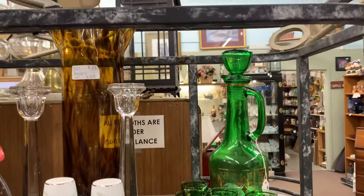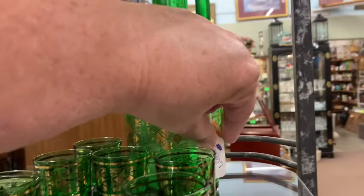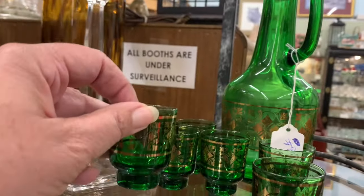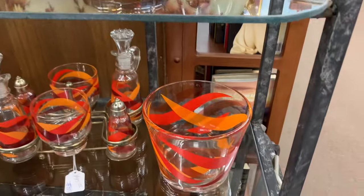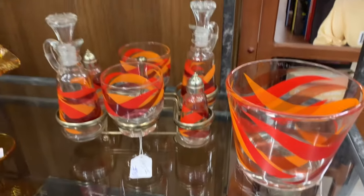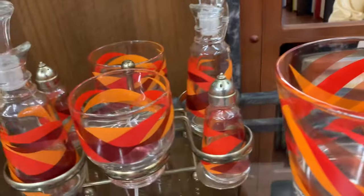This little green and gold decanter set caught my eye. I think it was only $29 for the set. That was a pretty good price. The green, however, is just not quite as desirable. This, however, is a different story. Look at this gorgeous little mid-century design. It's $45 for the set.